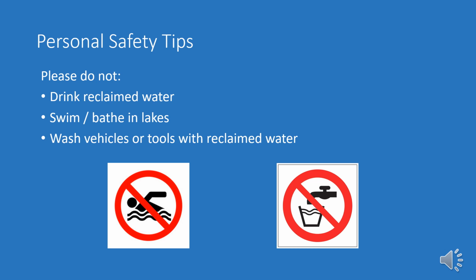While it seems obvious, remember to never drink, swim, or bathe in reclaimed water. Do not use reclaimed water to wash vehicles or clean tools and other equipment.